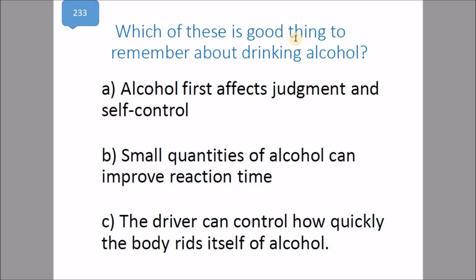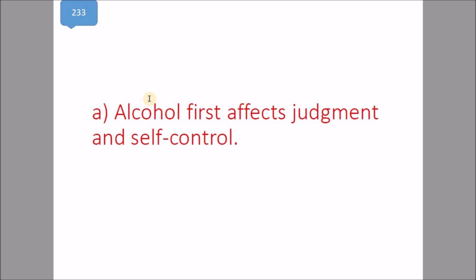Which of these is a good thing to remember about drinking alcohol? Alcohol affects judgment and self-control. That is correct. Alcohol first affects judgment and self-control.